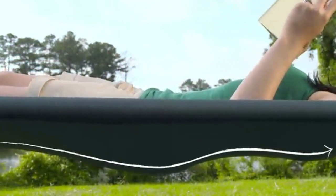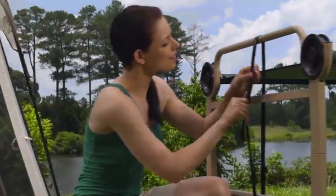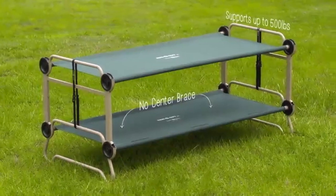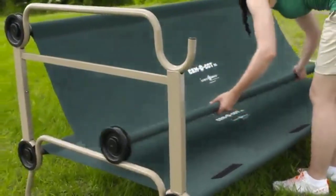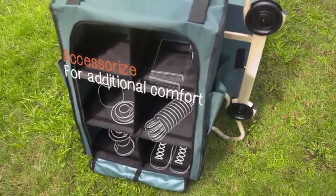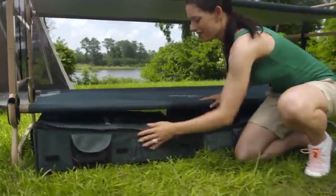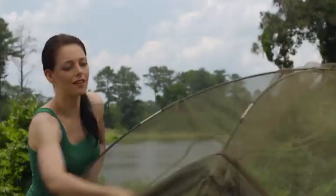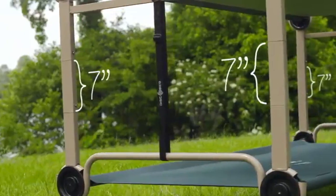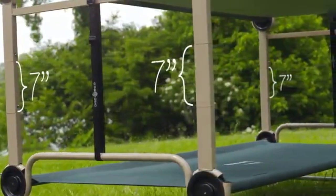As one of the only cots on the market without a mid-bar, Camel Bunk provides a natural contouring sleep system. Our sleep system is easily bunkable to save tent space and supports up to 500 pounds on each level. Or convert the top bunk into a bench for daytime fun. DiscoBed also offers a range of accessories for storage and comfort. For more space under or between cots, accessorize with our optional leg extensions.